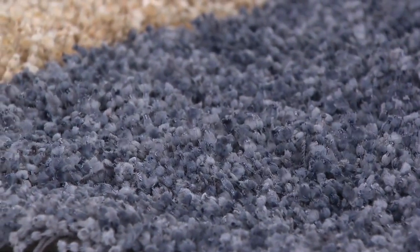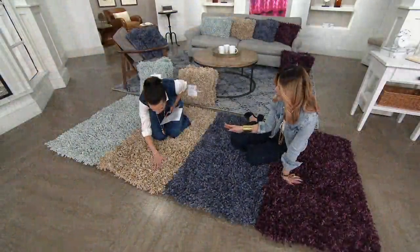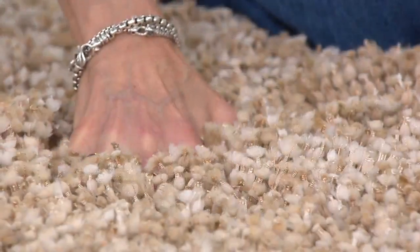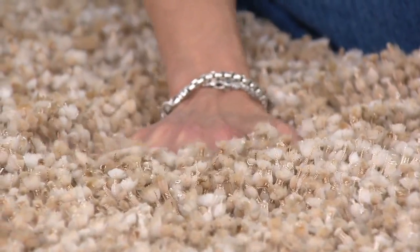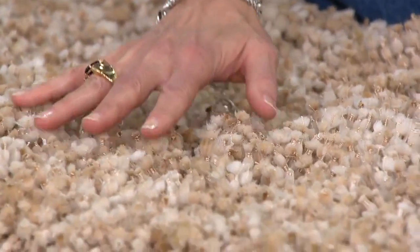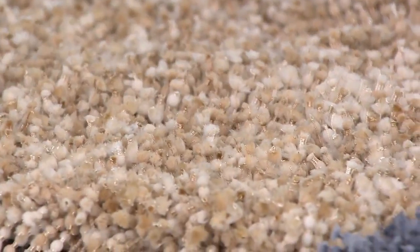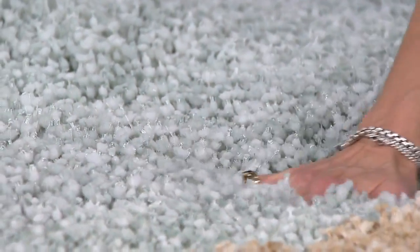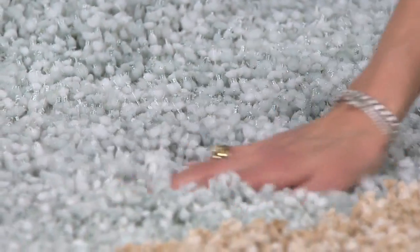How about this one? This one we call latte. We were talking about our morning coffee, but this has a beautiful sand tone to it. As we start to move into spring and summer, it's a beautiful light color that brings a little airiness to your home. Really warm. And then that is eucalyptus. Think about a spa experience. It's kind of like a seafoamy spa blue color. We call it eucalyptus. That's so awesome. They're so soft.